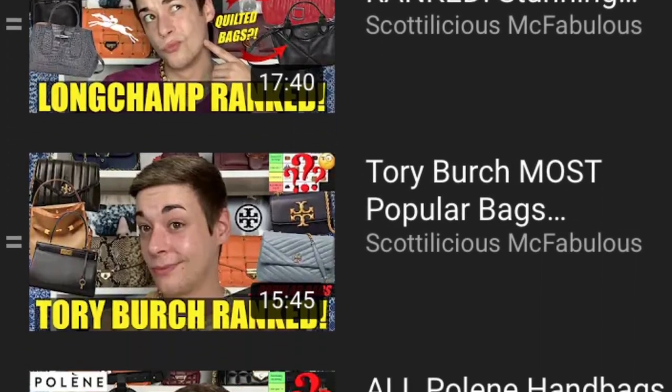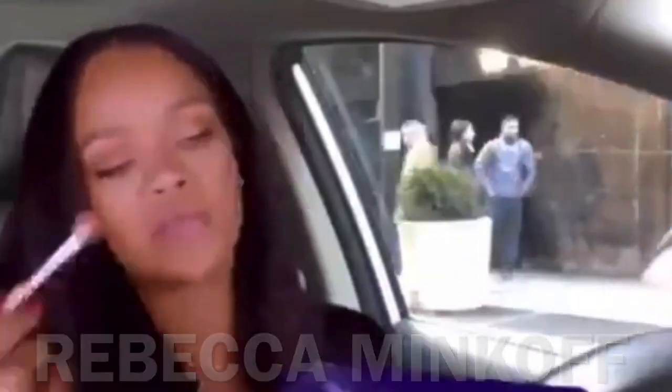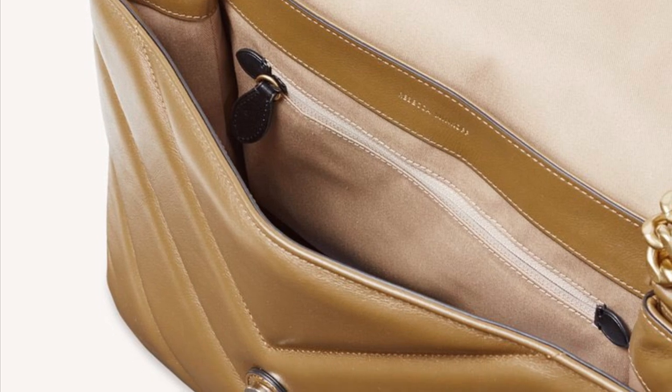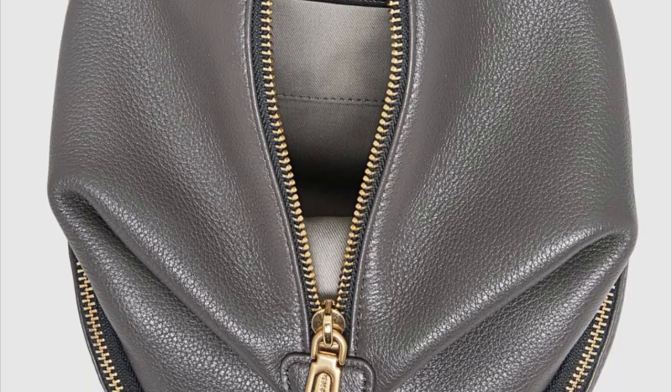Today we are continuing on with my ranked handbag series, and today's special brand is Rebecca Minkoff. From stunning quilted designs to edgy things that we have not seen before, we are going to be looking through all of the Rebecca Minkoff bags, and we are ranking all of them.